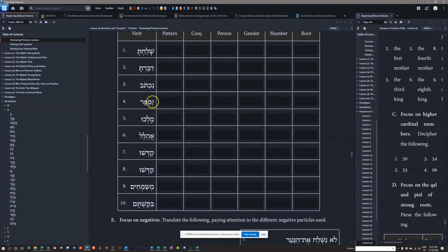Number 4, we've got a noon prefix on safar. That noon prefix has a shewa prefix vowel. So that right there tells us we're dealing with Piel or possibly the passive Pual, which we haven't gotten yet. R1 patach, R2 dagesh, R2 sere, all point to Piel. So we have a Piel imperfect 1 CP form of safar.